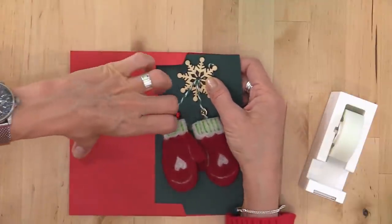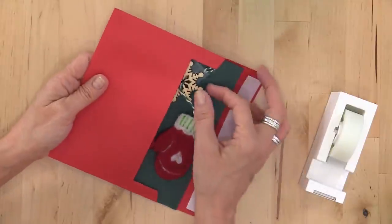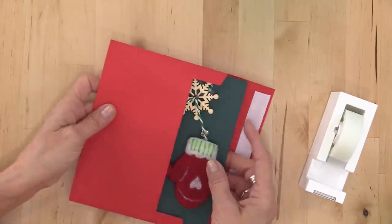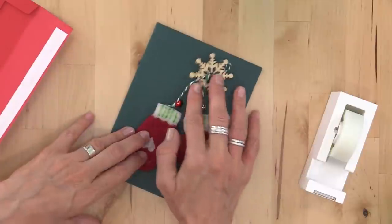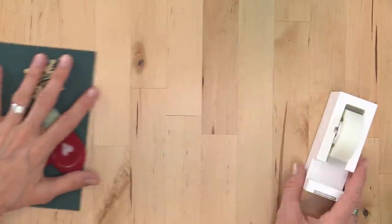But I think what a great way to give someone, maybe someone that you don't necessarily gift to, but that you care about. I just put a drop of glue on the back of mine so that it would stay on there but could still easily come off. And it still fits in there so well. You may not mail it with a wooden piece, but if you're gifting a neighbor or a friend at work or something like that, I would be tickled if somebody gave me something like that.